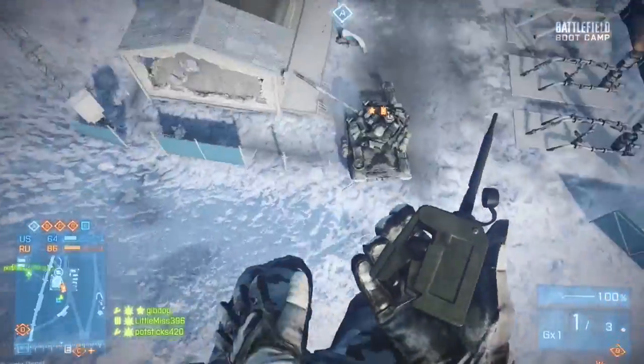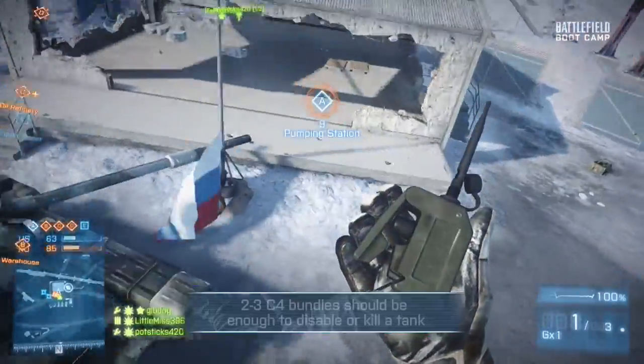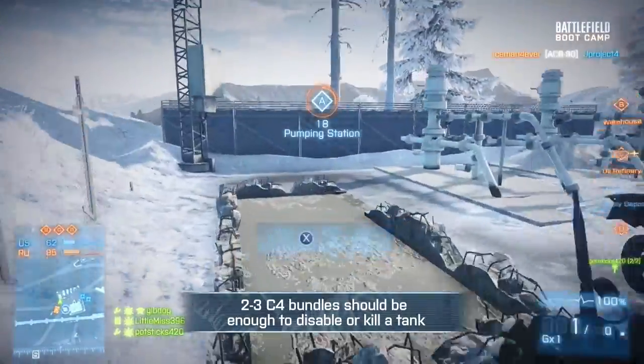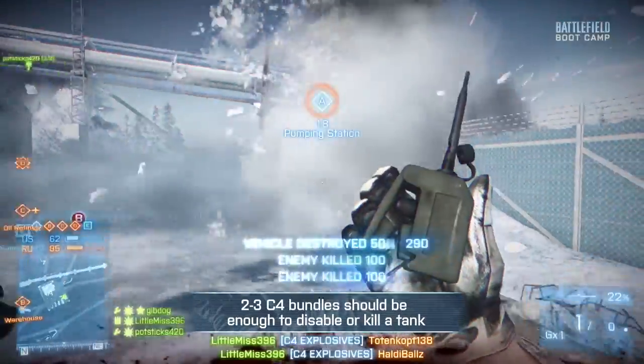Well, it's different to, say, things like rockets, where you do different amounts of damage depending on where the rocket hits. It doesn't matter where you place the C4. As long as you get 2 or 3, you're going to at least get a disable, and with 3 you're good to get a kill, no matter what.